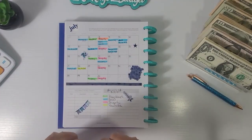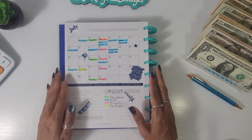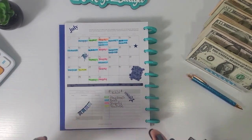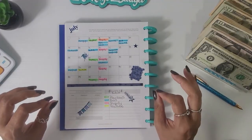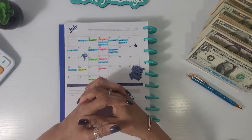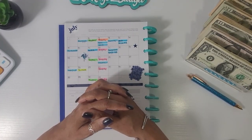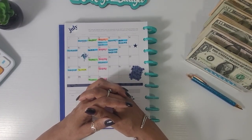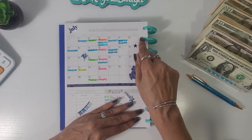Before I go over the July overview, what I want to do, guys, is give you the inspirational quote of the day, which is actually a Bible verse. And it comes from Genesis 28:15. And it's right here. It states, I am with you and will watch over you wherever you go, and I will bring you back to this land. I will not leave you until I have done what I have promised you. Again, guys, that is from Genesis 28:15.